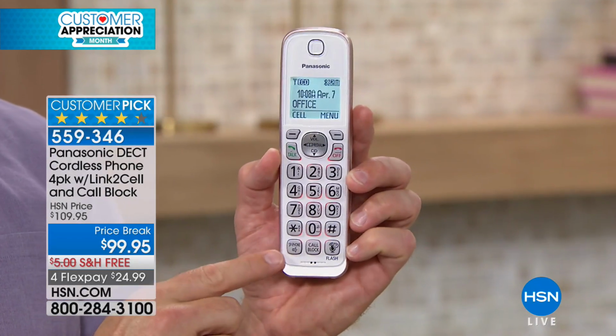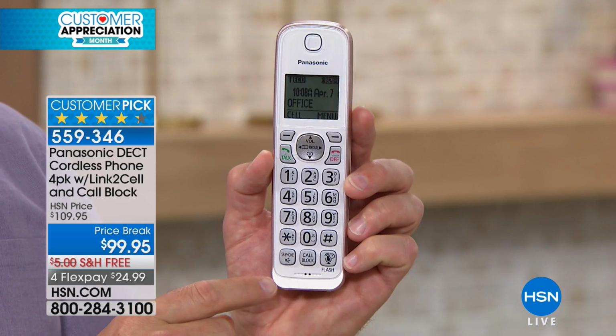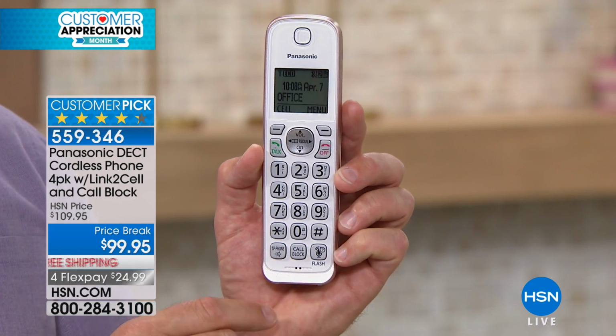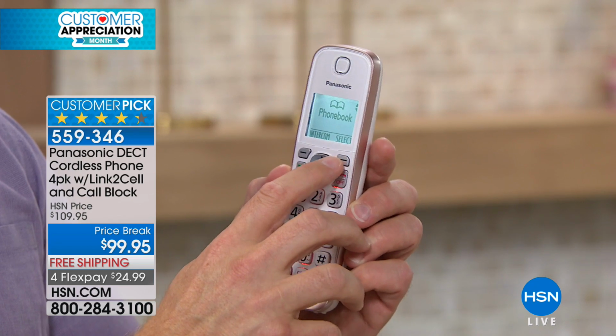And the thing is, there's even a quiet mode. I mean, how convenient is that? You're watching a movie. You've got the kids down for a nap. It's bedtime. Set the entire house on quiet, so all those numbers that you don't want bothering you cannot get through.